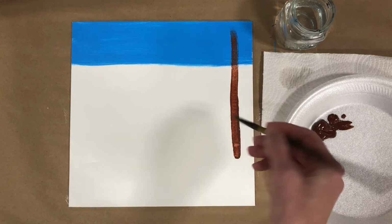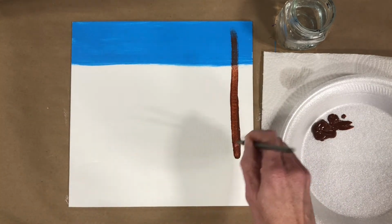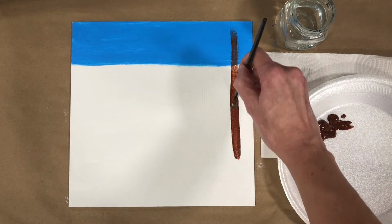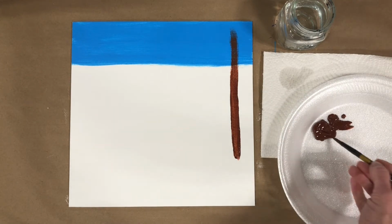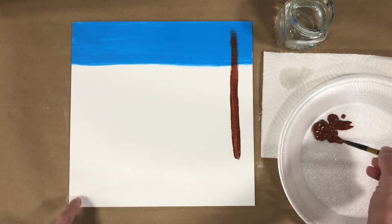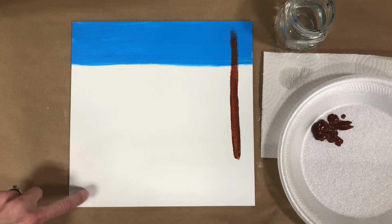And you'll notice when I push my brush down, I'm not fanning it out, I'm not squishing my bristles so that they wreck, but I'm pushing down and I'm pulling all the way up, which gives us a nice thick trunk. Okay, so we have a trunk on that side. Now we're going to put a trunk on the other side. Now this side, we want it to be a little bit skinnier.